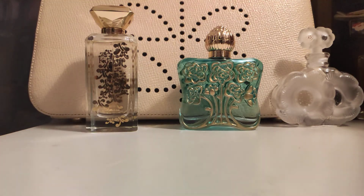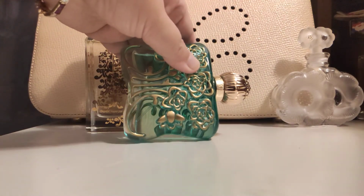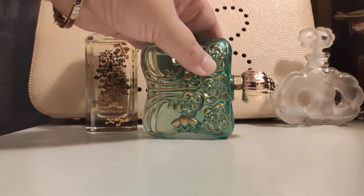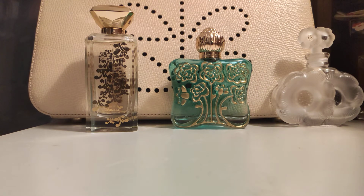And then let me talk about this Anna Sui Romantica Exotica. I do like how, I don't know if you can see that, on the neck it says Romantica on one side and Anna Sui on the other. So this one is supposed to be inspired by Anna Sui's Holiday in Tahiti. And it's a very different fragrance. This is a citrus woods fragrance, okay?